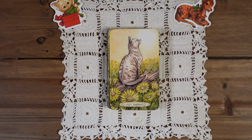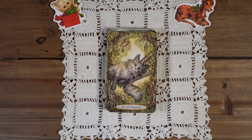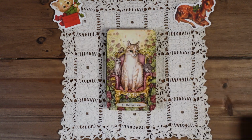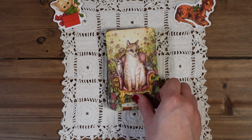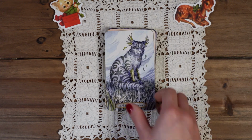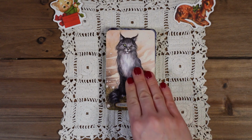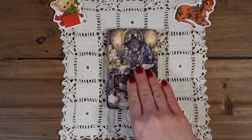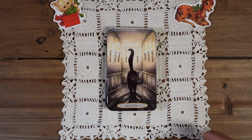And maybe it's just because it's cats, and I don't know. Cats are another cozy thing in my brain. But I love this deck. It's fantastic. One of my favorite pairings of all time is this with the Compendium of Witches Oracle, which is actually another one I could have pulled out, but I did not. That would be another good one for this time of year.